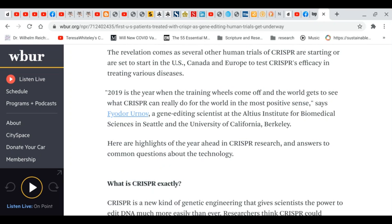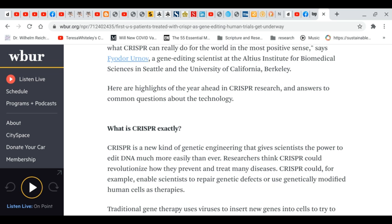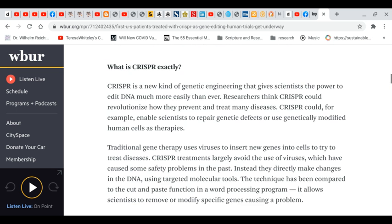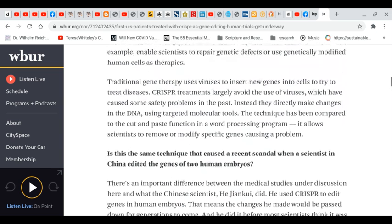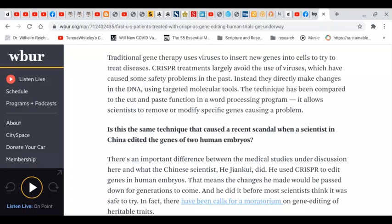2019 is the year when training wheels come off and the world gets to see what CRISPR can really do for the world in the most positive sense, says Fyodor Urnov, a gene editing scientist at the Altius Institute for Biomedical Sciences in Seattle and the University of California, Berkeley. Here are highlights of the year ahead in CRISPR research. So they tell us what CRISPR is. Let's see what their year ahead was, since this was last year.